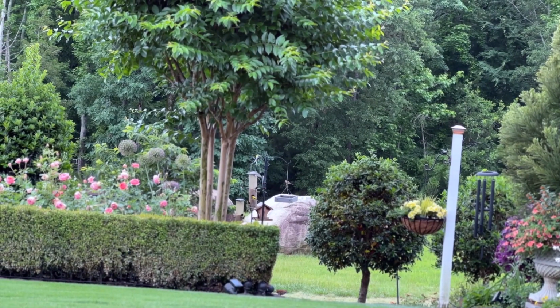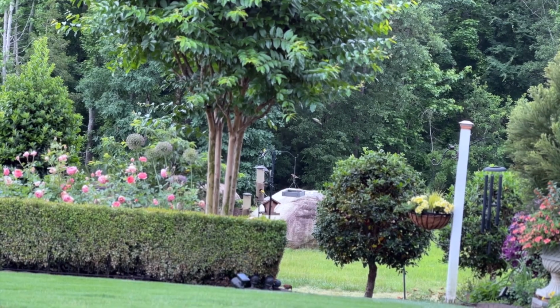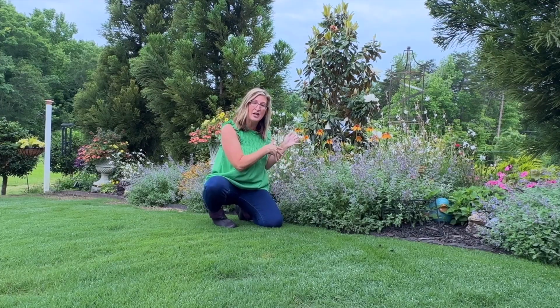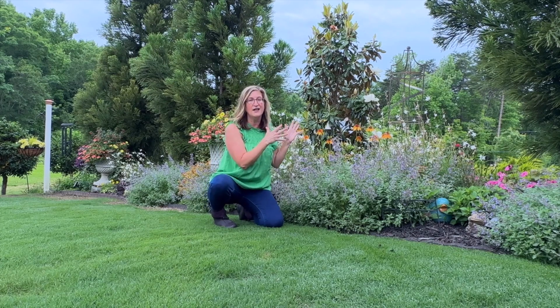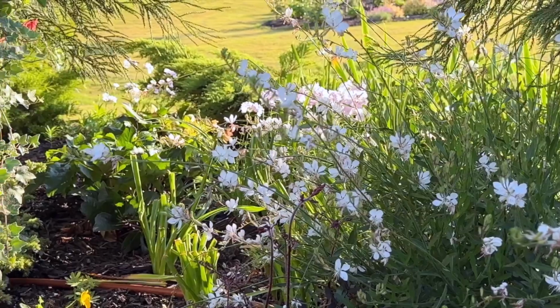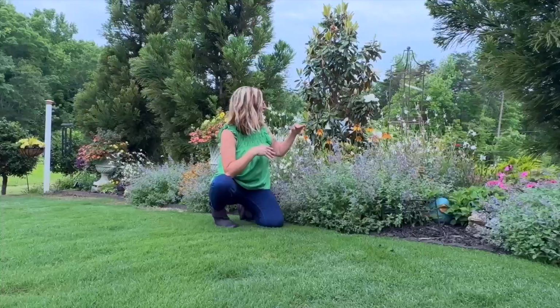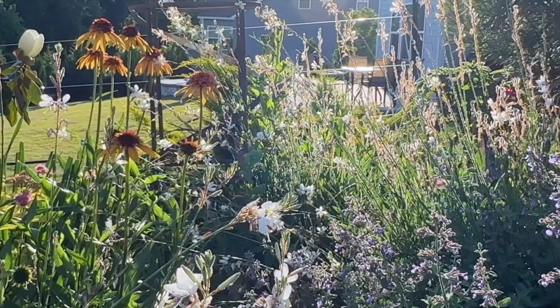Some of them are doing well, but it seems like it takes a couple of years for them to actually thrive and come back and do good, like the second year. So some of the plants that I planted last year, like my white Gaura, is being gorgeous this year. And it looks very beautiful against these purple blooms on my Walker's Low. And then I have the white Gaura above that.